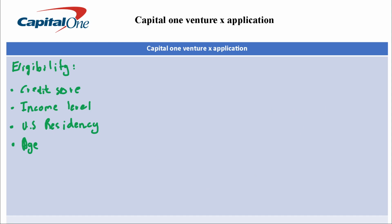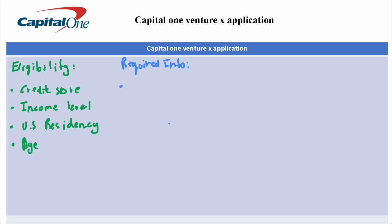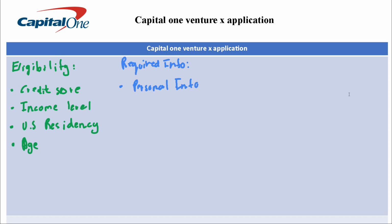Now, let's look at the required information. Okay, all right, let's look at the first point. It's your personal information, obviously. Full name, address, date of birth, and phone number.